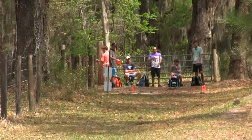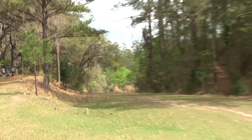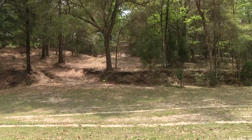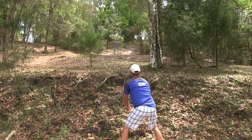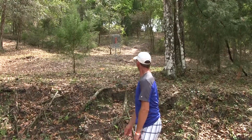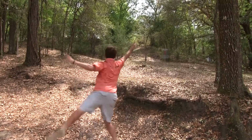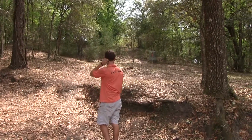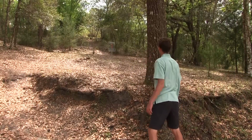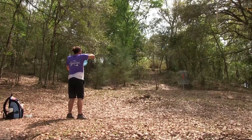Some very similar shots taking place here. It's a good skip. Putting uphill, always challenging to make sure you get it up and all the way to the basket. Get up. And you hear from Calvin as well.